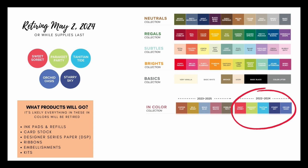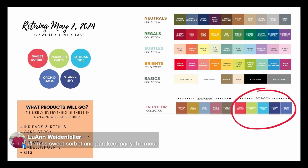This time, the 2022 to 2024 colors, it's their turn to retire. And so we are saying goodbye to these gorgeous Sweet Sorbet, Parakeet Party, Tahitian Tide, Starry Sky, and Orchid Oasis. And we're sad to see them go. Yeah. But that means 5 new colors are being introduced. It's always the good news, bad news. There is a big event On Stage happening in March, and hopefully we'll get some sneak peeks into what's coming when we go to On Stage in Texas.